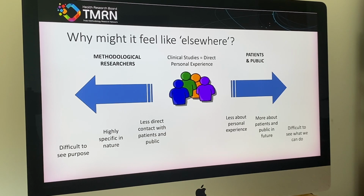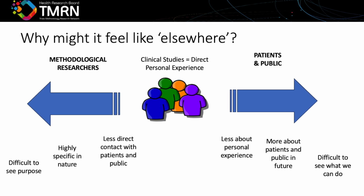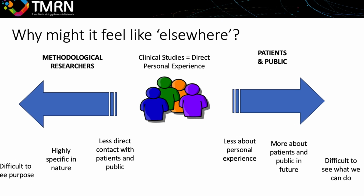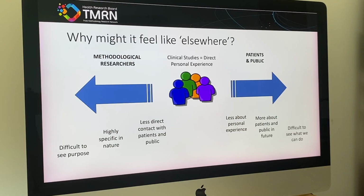Equally, for the patients and the public, if it's less about our personal experience, more about patients and participants in the future, it's difficult to see what we can do. It can feel like elsewhere to both the researchers and to the members of the public who get involved.